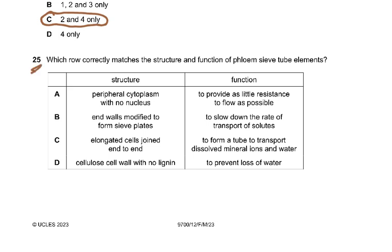Then question number 25, which row correctly matches the structure and function of phloem sieve tube elements? Now A is peripheral cytoplasm with no nucleus. Okay, fine. To provide as little resistance to flow as possible. Yes, that's correct. A is the answer.